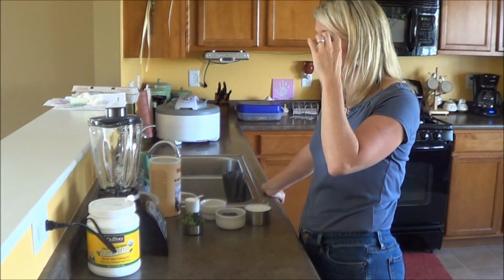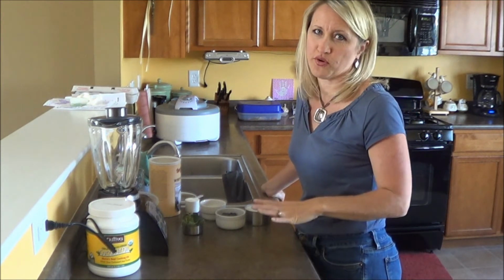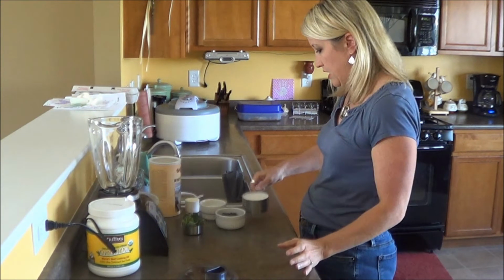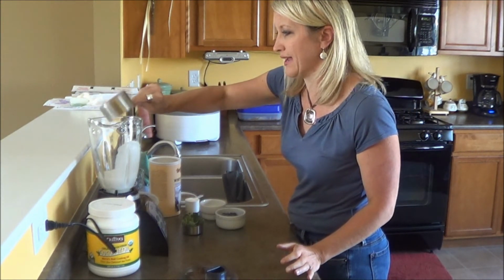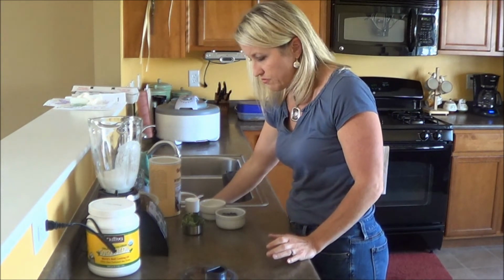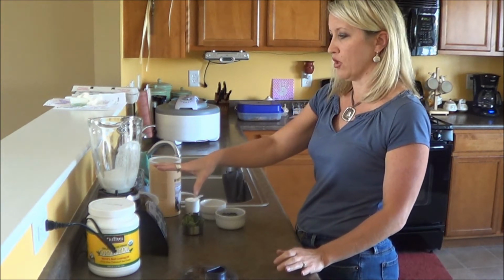So let's get going. First, not only do I love coconut oil, I love coconut milk. So I use coconut milk as a base for my smoothie. You can use almond milk, you can use regular milk if you don't have a problem with dairy. I have a problem digesting dairy, so I tend to go with almond or coconut milk. I put in about a cup of coconut milk as the base.